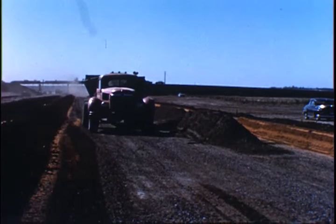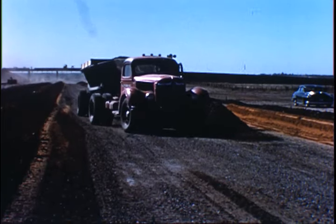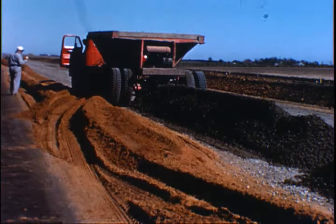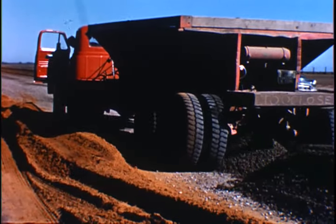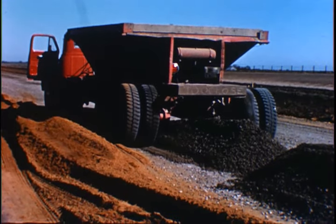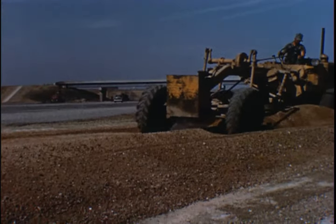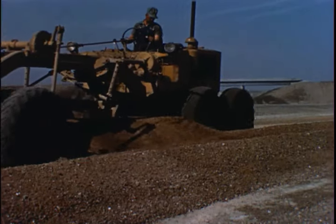With the subgrade or native soil prepared, construction of the pavement itself began by depositing the subbase materials. These materials were separated into 2 sizes and deposited separately in windrows like these. Coarse materials in one row, fine materials in another. Then the 2 windrows were mixed by these blades until tests showed a uniform mixture ready for spreading.